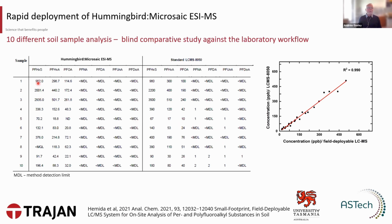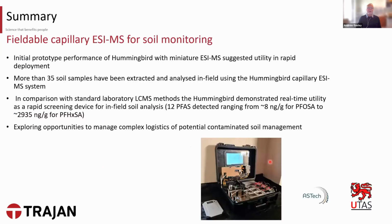And it highlights the equivalent performance and sensitivity in the ppb range for the LC-MS in the laboratory and the field deployable electrospray ionization mass spectrometry, the Hummingbird ESI-MS approach. Very good correlation between the two workflows. Obviously some additional sensitivity in the laboratory, but overall the method detection limits were quite similar between the two approaches. And so this was really encouraging, and certainly from Trajan's perspective, an ideal opportunity now for us to explore in collaboration with the industry, where do we see this technology going?